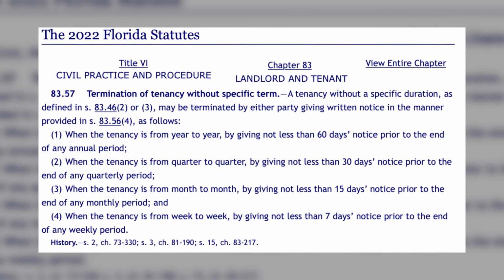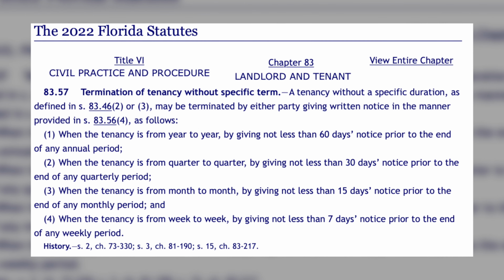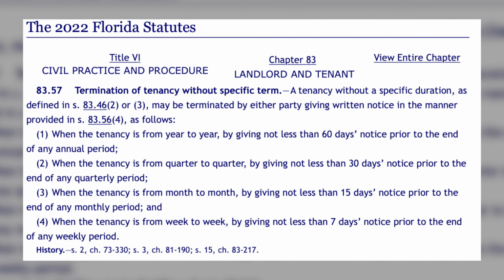Since Florida state law does not automatically renew leases when they expire, tenants who continue to rent are considered leaseless. Accordingly, the notice process for month-to-month tenants that I just described applies to them as well.